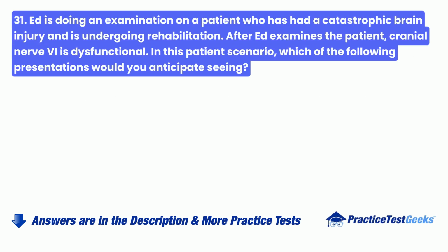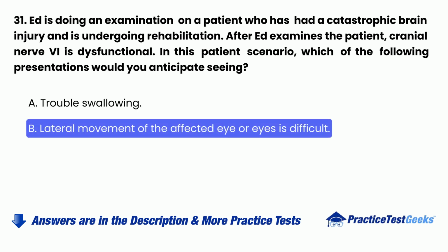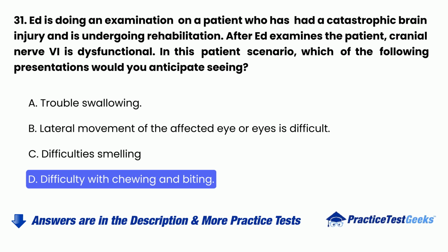Aide is doing an examination on a patient who has had a catastrophic brain injury and is undergoing rehabilitation. After Aide examines the patient, cranial nerve VI is dysfunctional. In this patient scenario, which of the following presentations would you anticipate seeing? A. Trouble swallowing. B. Lateral movement of the affected eye or eyes is difficult. C. Difficulty smelling. D. Difficulty with chewing and biting.